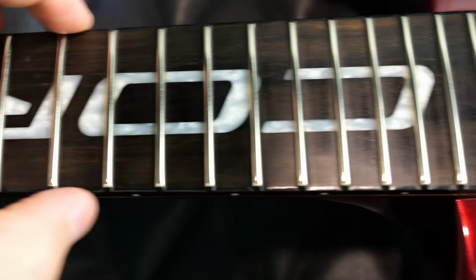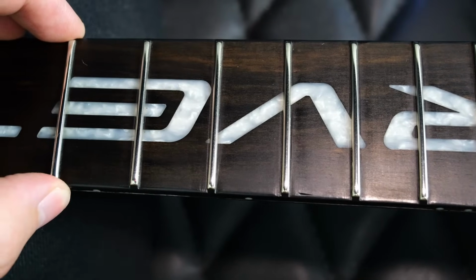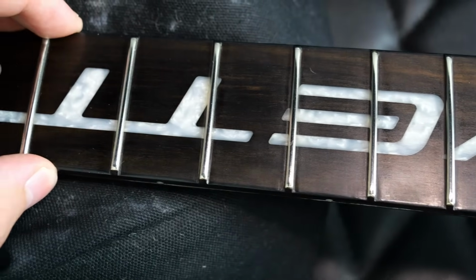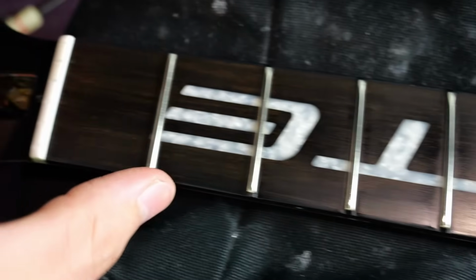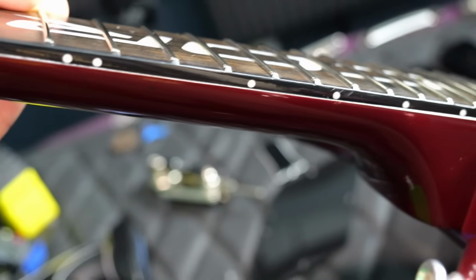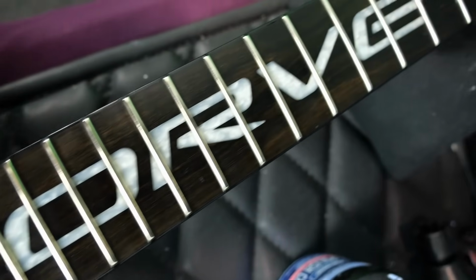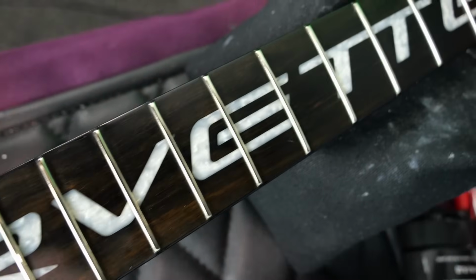You might not have noticed this before, but it does have binding on the neck. It's just black, so it makes it very hard to see, but at the same time it helps it blend in, so it's not too in your face as like a cream binding. It's a little bit more noticeable from the side, and you got the white marker inlays. I took the time to ultra polish the frets, so these things are looking nice now. There's a bunch of gunk on the fretboard too, so that's all cleaned up as well. So you can read Corvette now.